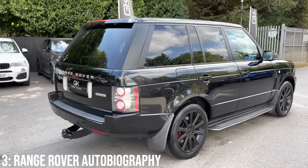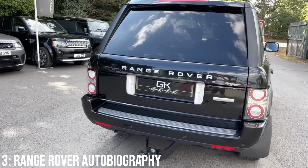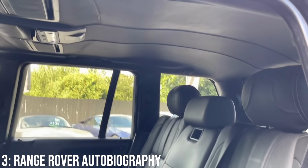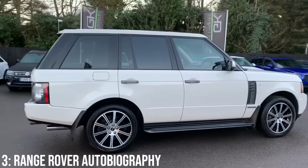The Autobiography could come with some pretty cool options, but if you went for an Autobiography Ultimate, you could take it to a whole new level, with 2 iPads built into the rear, a metal laptop desk, climate controlled reclining seats, and a wine fridge too. It really was focused on being the most luxurious Range Rover on the market at the time.